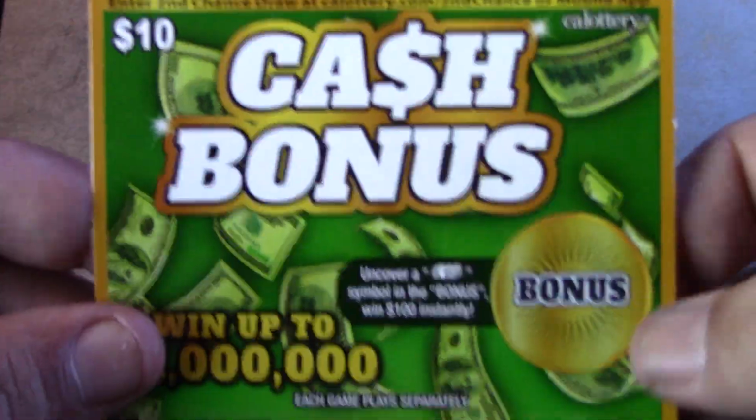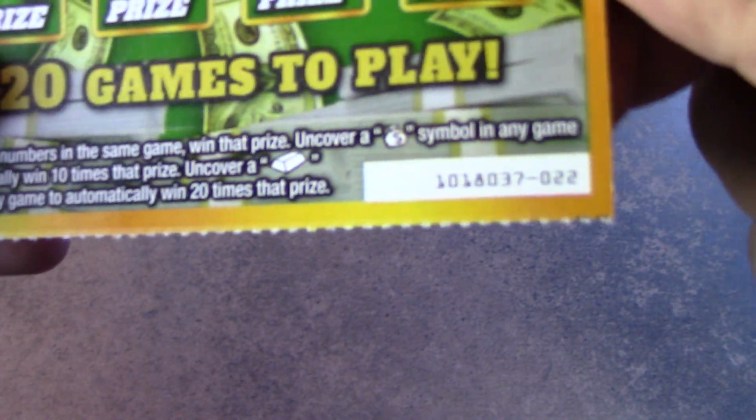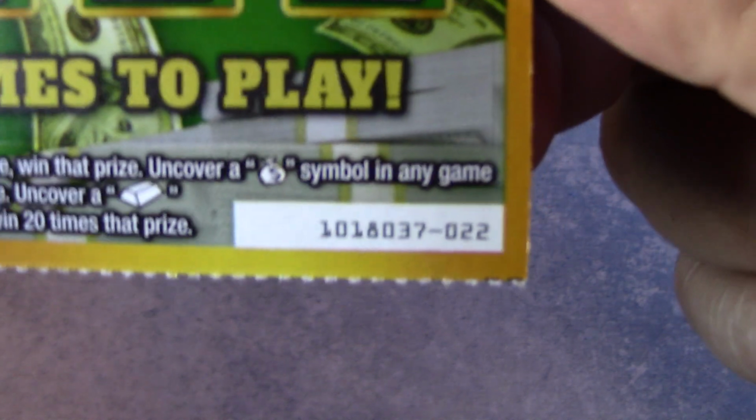So we're gonna start off with a cash bonus ticket because that's a faster ticket. It's a $10 cash bonus ticket. This is the newest $10 ticket. We're gonna start with ticket number 22, double ducky.